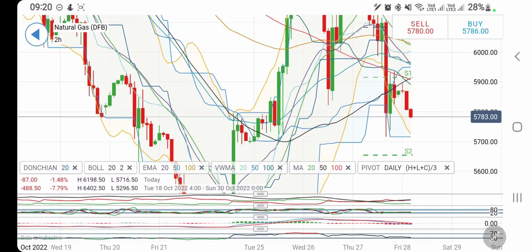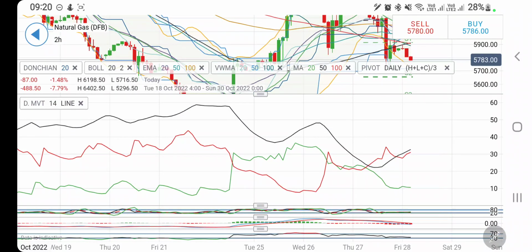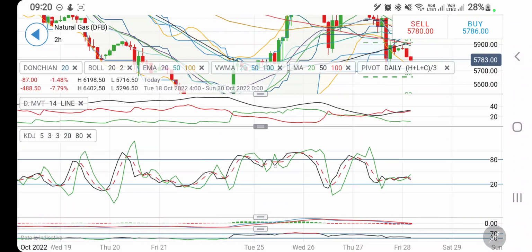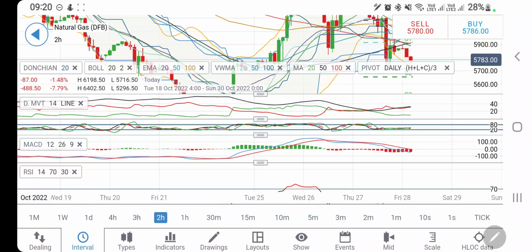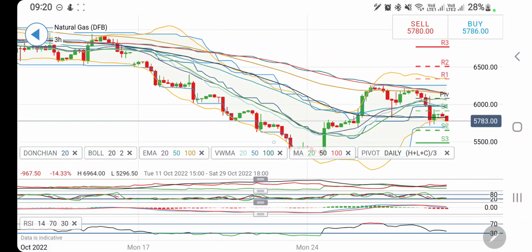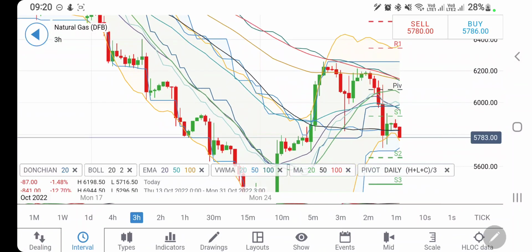This 20 cents should prove out to be a very good consolidation zone. Right now it appears to be bearish, and possibly we may see 5.75, 5.7 levels before it tries to show you a bounce back. Direction movement is bearish, stochastic looking downwards. MACD is bearish, it is divergent. RSI looking downwards. And likewise, if you see the 3-hour charts, on the 3-hour charts also, this is showing you a breakout here. And yes, this breakout may continue. This is the first red candle. Possibly second follow-up candle can appear, and hence 5.7 levels cannot be denied.